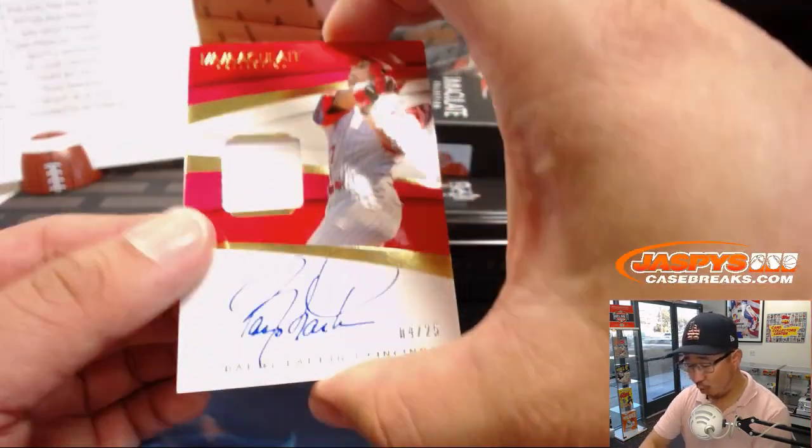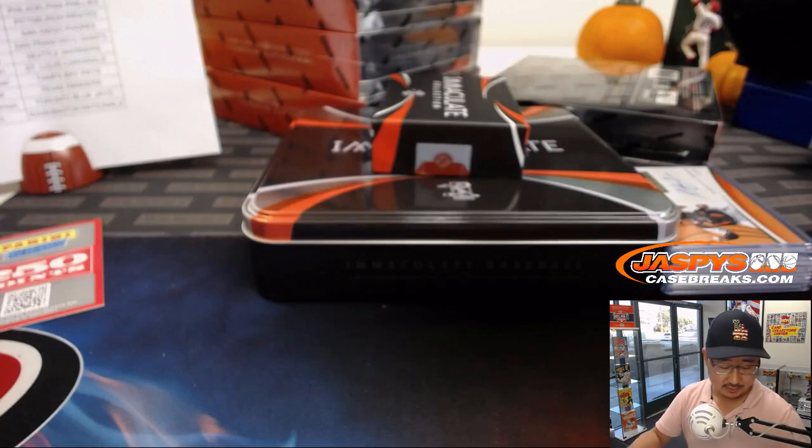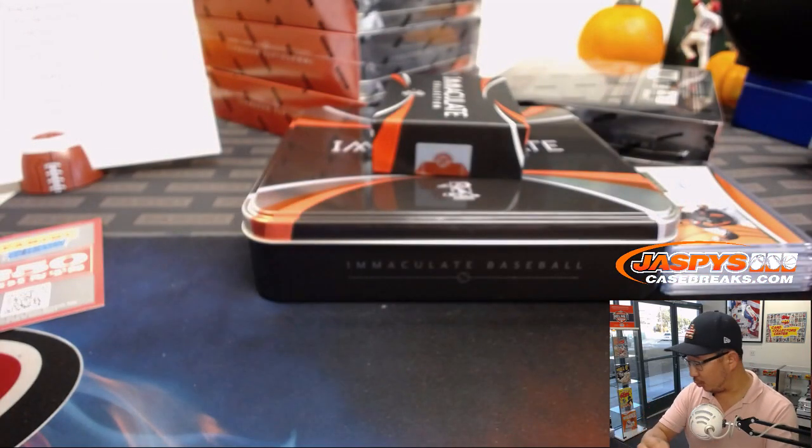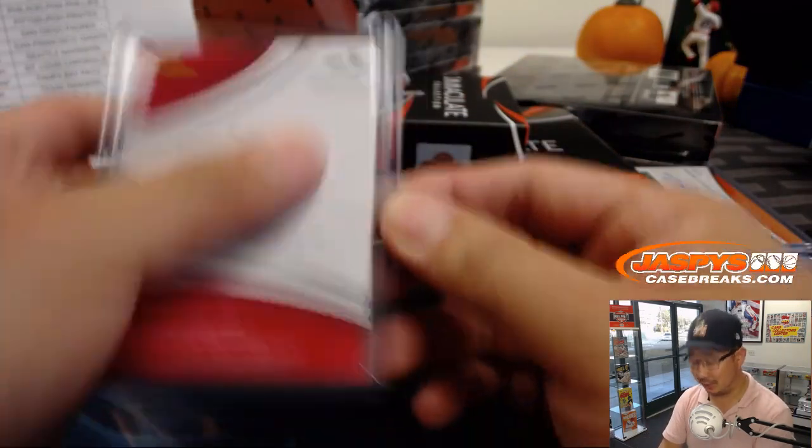And a nice 4 out of 25 jersey and auto, Barry Larkin. What a nice autograph. All the older dudes seem to have nice autographs. Younger kids don't. I blame texting. Kids text too much.